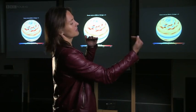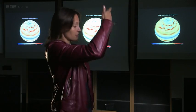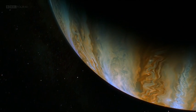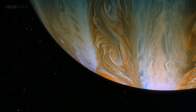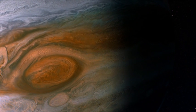The winds are constantly being pulled in a lateral direction, and that means it's really hard for currents from the north or the south to form. And so the structure of Jupiter's atmosphere is locked in these bands that we're all so familiar with. The bands of fast-moving winds aren't the only weather we can see on Jupiter. There are also extraordinary vortices and spots, some of which last for centuries.